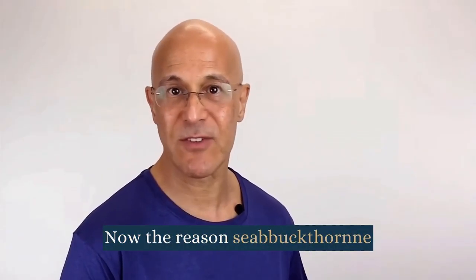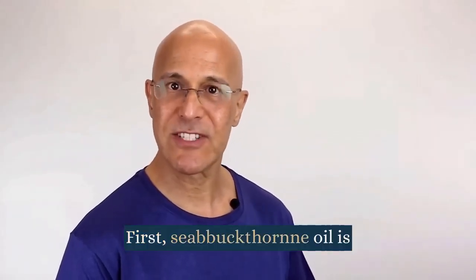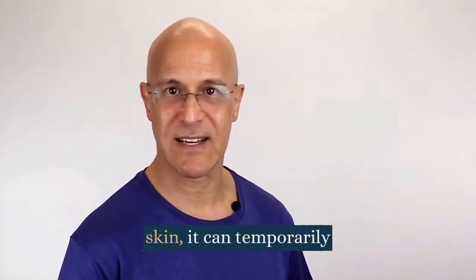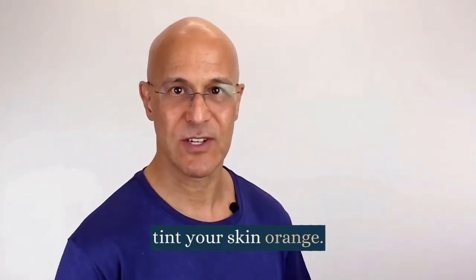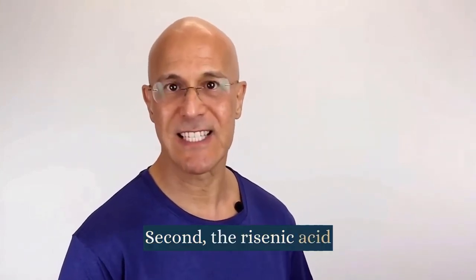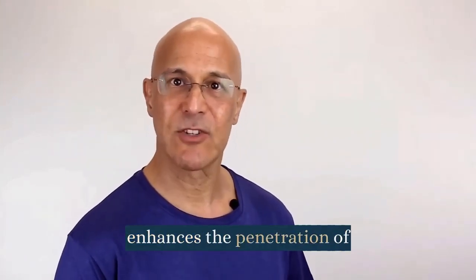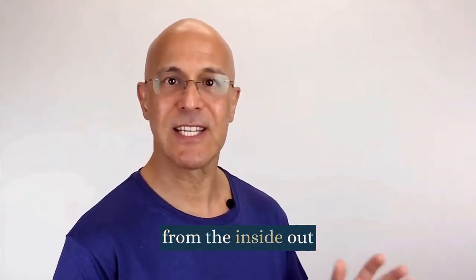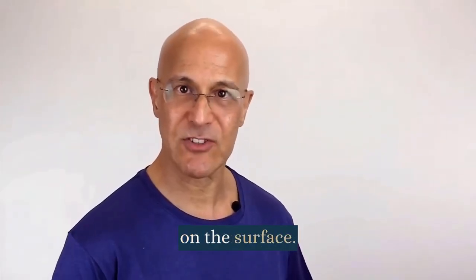Now, the reason sea buckthorn must be mixed with castor oil and cannot simply be used alone is twofold. First, sea buckthorn oil is intensely pigmented. Used undiluted on fair skin, it can temporarily tint your skin orange. Mixed with castor oil at a ratio of 1 part sea buckthorn to 3 parts castor oil, you get all the biological benefit with none of the staining. Second, the ricinoleic acid in castor oil dramatically enhances the penetration of those precious omega-7 molecules into the dermis, where they can rebuild the lipid architecture of aging skin from the inside out, rather than just sitting on the surface.